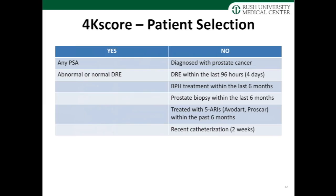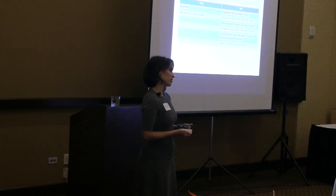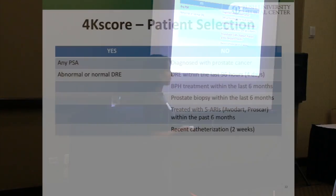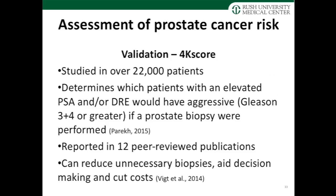You can order this test on any PSA. They can have an abnormal or normal digital rectal exam. You can't order this test if they've already been diagnosed with prostate cancer. And since it is a PSA-based test, you want to avoid anything that can alter their PSA levels, such as digital rectal exam, BPH treatment, prostate biopsies, 5-alpha reductase inhibitors, or recent catheterization within the last 2 weeks. Here's some validation for the 4K score.